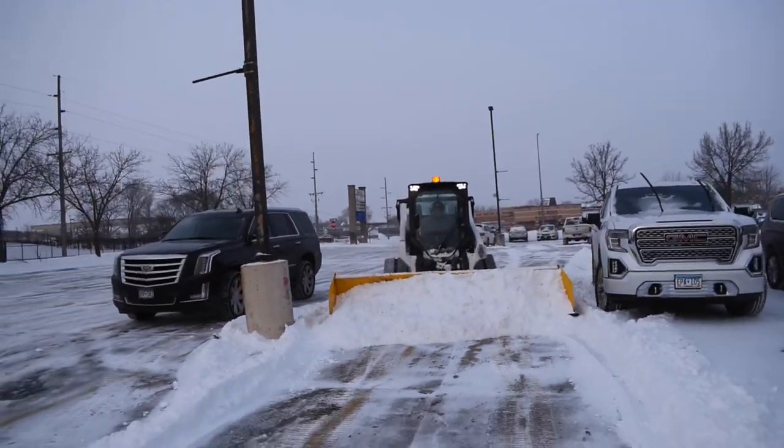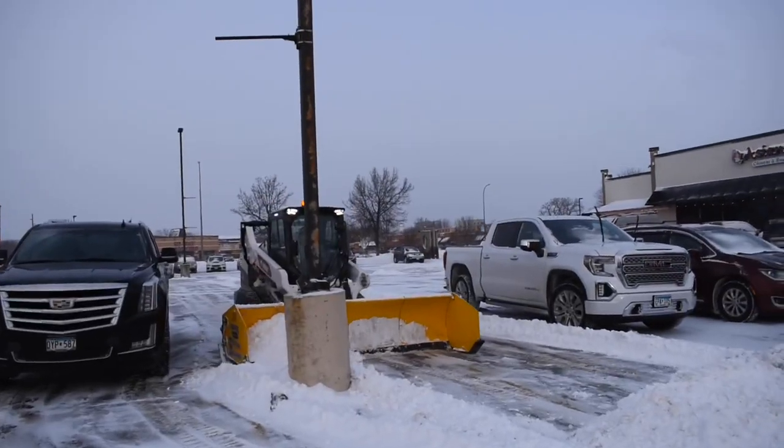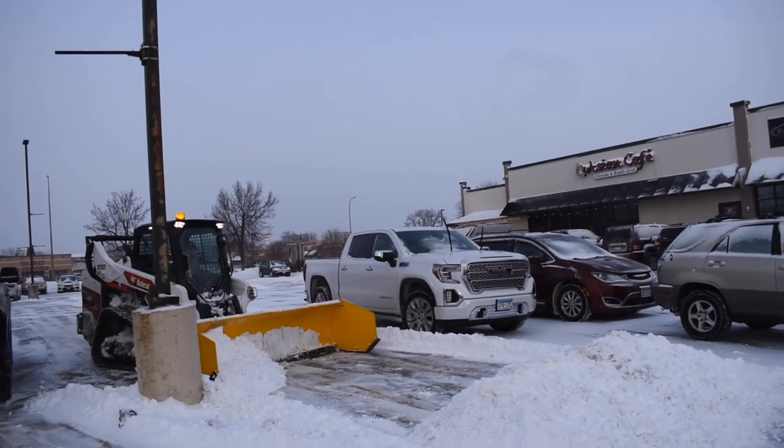But overall, it's been a pretty average year. We've had, I think, like 10 snowfalls so far. They've all been from like 1-inch to 4-inch. So a bunch of small snows, nothing big yet. But overall, it's been a great year so far.